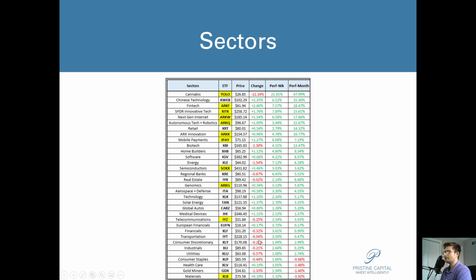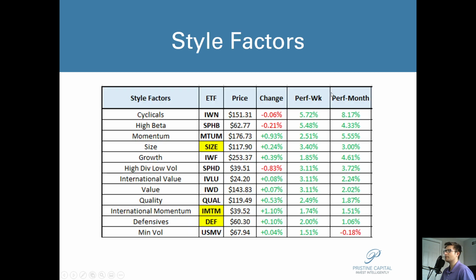And then you can see some of the laggards today were the gold miners. You can see down 1.33%. We had biotech down 1.3%. And we had energy taking a bit of a break, down 1.54%. Yeah, you can see sort of a mixed bag in terms of our sectors.